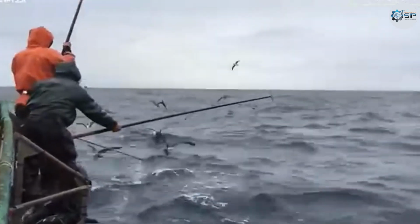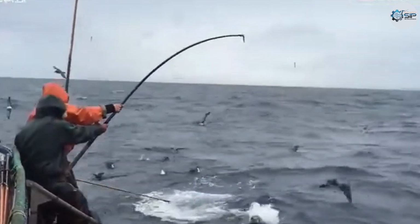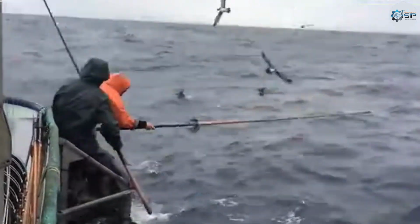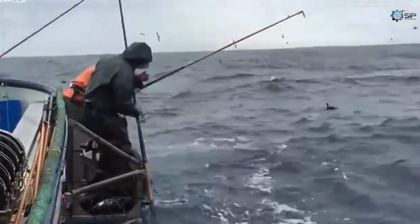The fishermen gently release the line from the boat, letting the bait drift in the mid-water layer, where tuna usually hunt. They grip the line's end tightly, feeling every subtle vibration. A slight wave-like movement or an unusual tug is a signal.